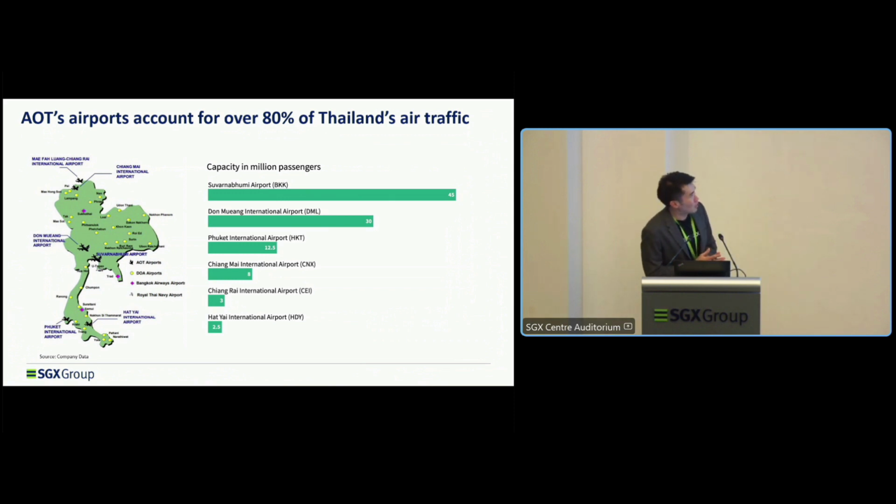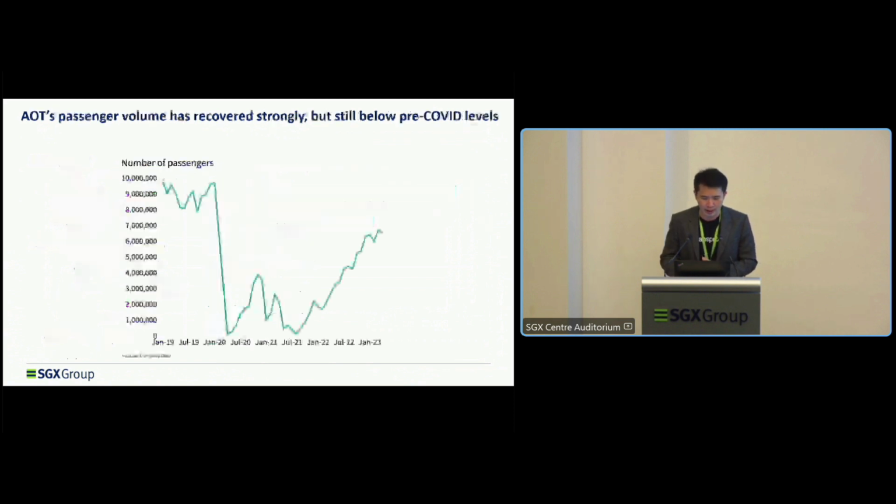In total, there are 39 airports in Thailand. That is the map on the left. AOT operates 6 of them, but even by operating 6 of them, they actually have over 80% of Thailand's air traffic. That is because a lot of the key airports, such as the Suvarnabhumi Airport, would be operated by AOT. So that would be a very key thing to know about what AOT actually does.